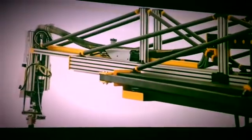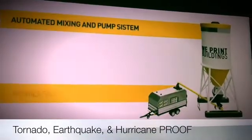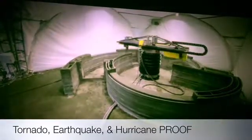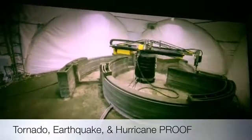Construction 3D printing opens a new round of evolution thanks to the innovative design of the printer. It consists of a mobile construction 3D printer and automatic mix and supply unit, which combine to make the construction printing process as automated as possible and almost eliminate the human factor. This equipment is unique and has no analogs in the world today.